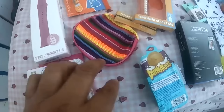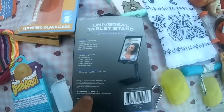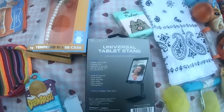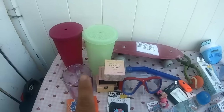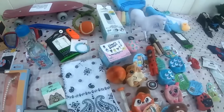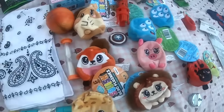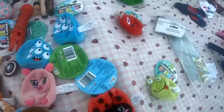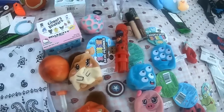This little wallet, toothbrush. This really nice tempered glass case. Universal table stand. Carbonated drink. Water bottles. And so many squishy toys. We got this unicorn.